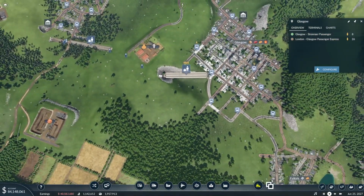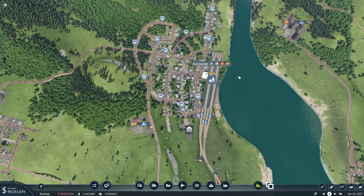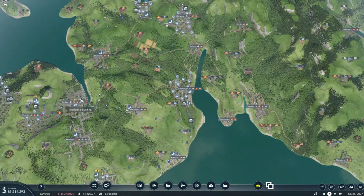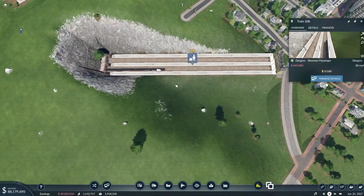We've got Scotland connected to England, but not connected to itself. To go from Edinburgh to Glasgow, you have to change at Carlisle. So, that's next episode's work.